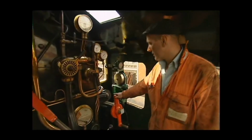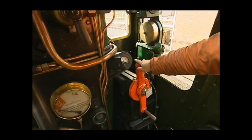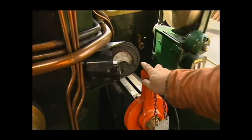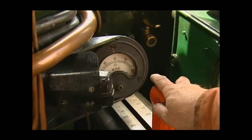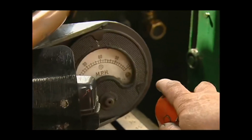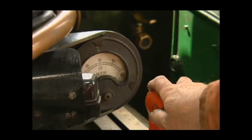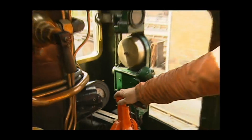The speedo for the loco. All the large 460s on the Great Western were fitted with speedos. In fact, most other regions or other railways at the time, until the 50s, didn't actually fit speedos to the locos. The drivers basically had to guess the speed they were travelling.